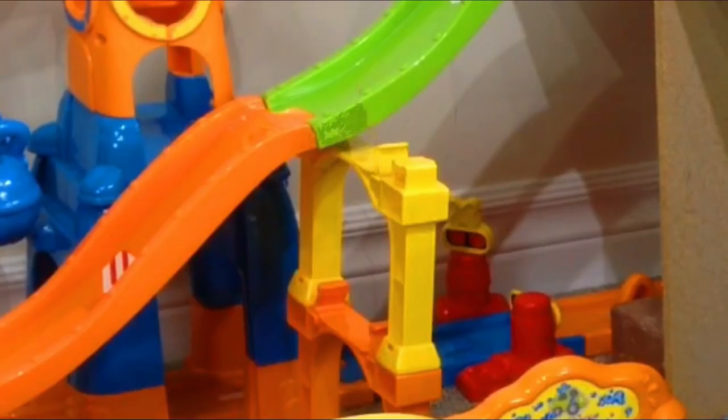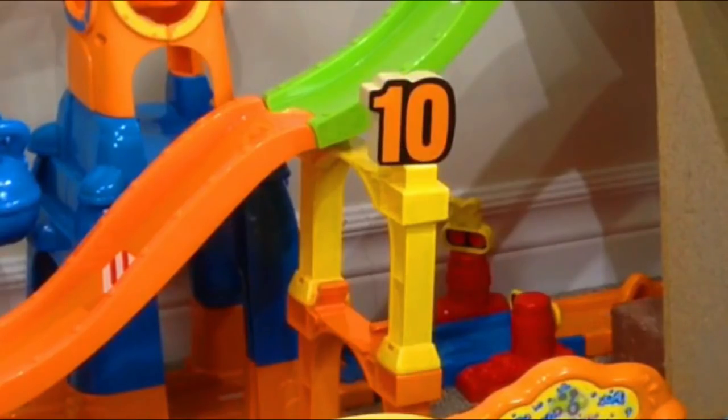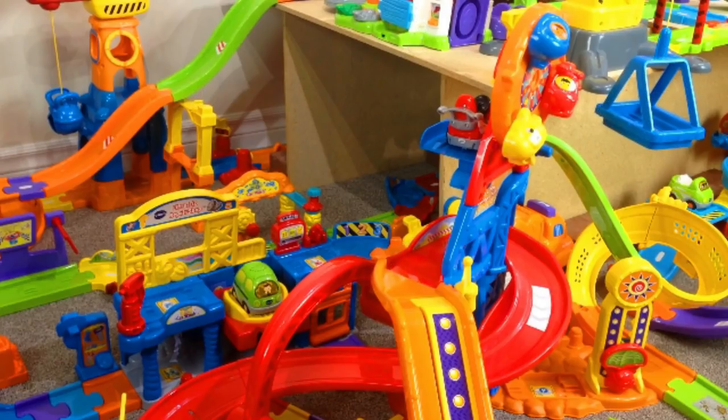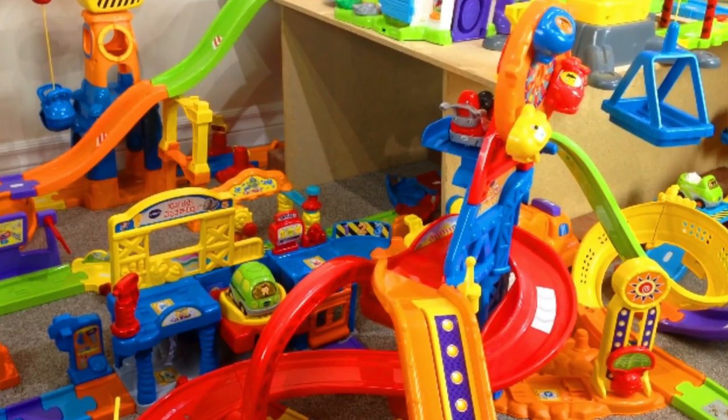6, 7, 8, 9. What comes after that? Oh, I know. 10. There it is on that yellow girder. Oh, my goodness. We've got different numbers. We can get those numbers, too. Come on, everybody. Let's grab them. Unless, of course, those numbers disappear, too.